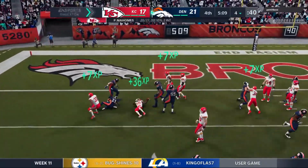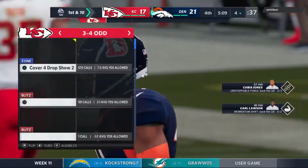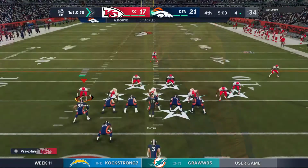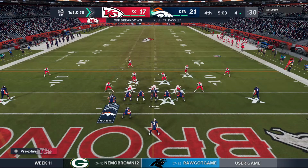And he is not going to be able to get away as they swarm him for a loss shy of the goal line. The trick play does not pan out here on fourth and goal. And the Bronco defense comes up big.